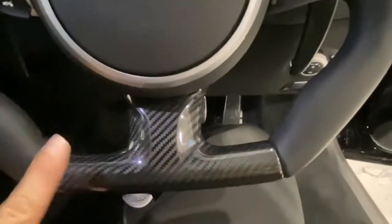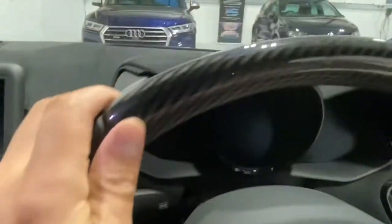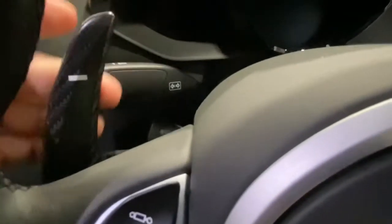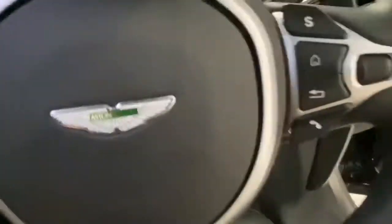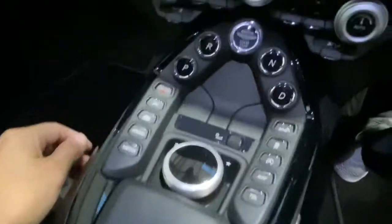This is the steering wheel. I think this option was about £2,000. So there's a carbon steering wheel with leather. Feels lovely. It's got carbon gear shift paddles. Feel absolutely fantastic. Everything else covered in Alcantara. You've got a lovely frameless rear view mirror there. The headlining in Alcantara. Everything else in gloss black.